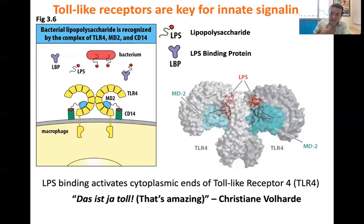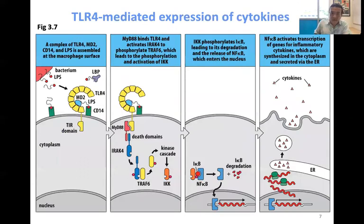So we have a similar receptor because evolutionarily it's conserved. What worked in insects, many of these common types of proteins are carried on through evolution, and we as mammals have it. Our version is slightly different. That's why it's toll-like, right? Toll-like receptor. All right, so how does TLR4 mediate the expression of cytokines?